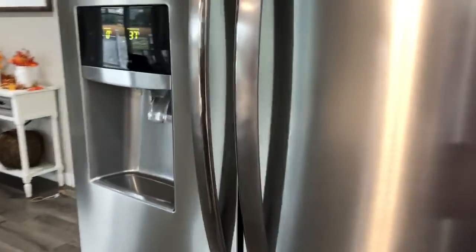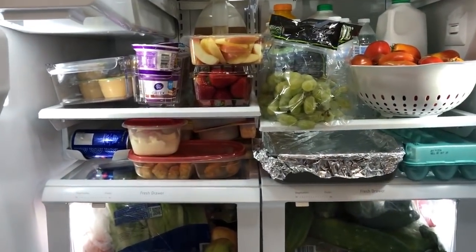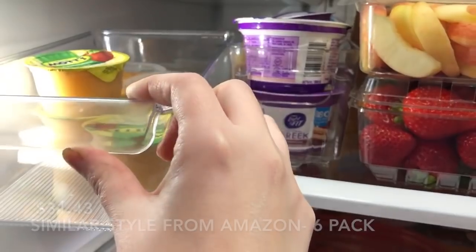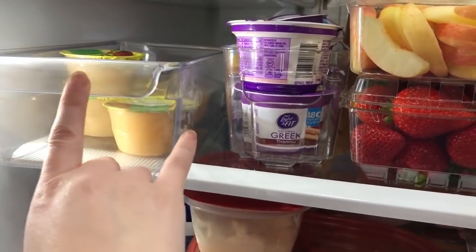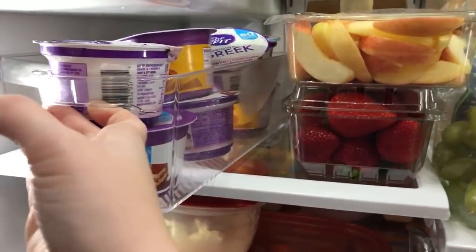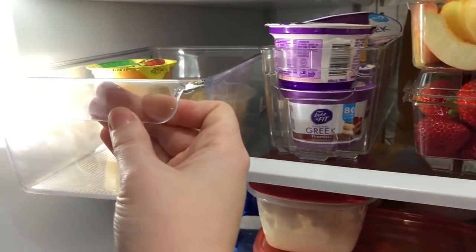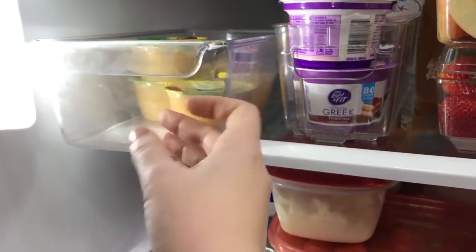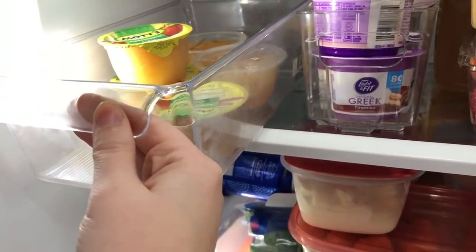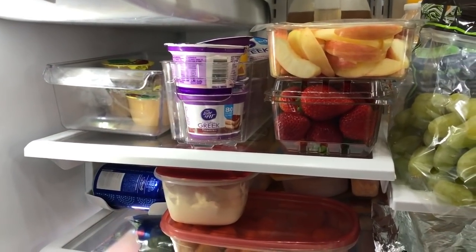All right, next tip is in the refrigerator. I just went grocery shopping, so I have a lot of stuff in here, so don't mind that. But it's these little containers. I think you can get them from Walmart, but I got them from a local hardware store here. These containers just help keep everything organized. In this one I have all of our yogurts and everything, and you're able to just pull them out quick, and especially if you have kids, these will work really nice and they can see where they are, and maybe put them on a shelf where they can reach. And this one is just a little bit wider, so you're able to fit a few more things in there. So this definitely keeps you organized, and it looks nice too in your refrigerator.